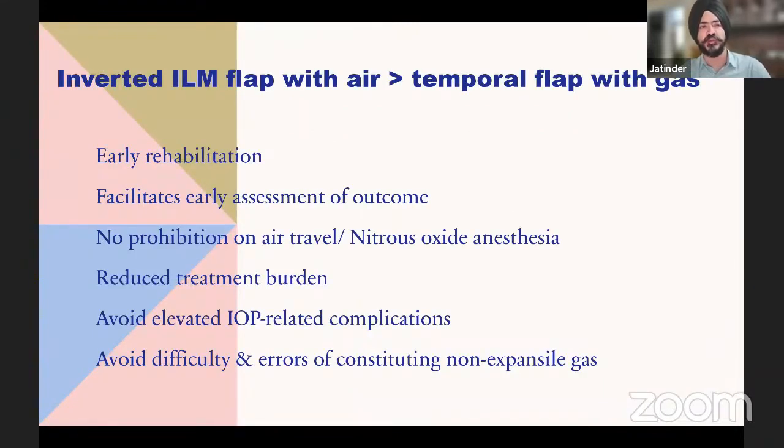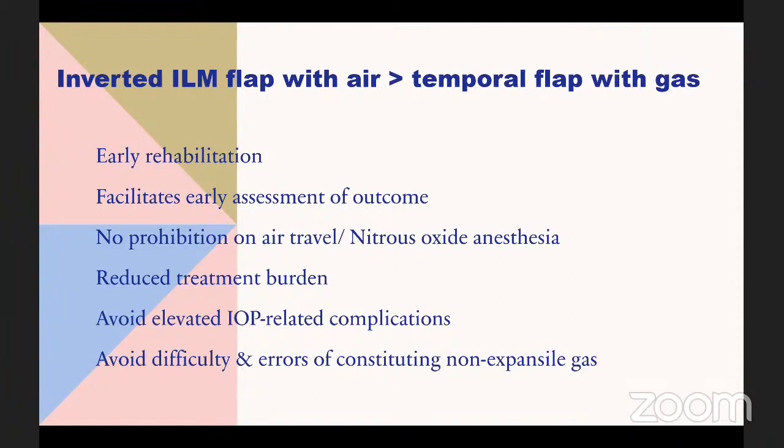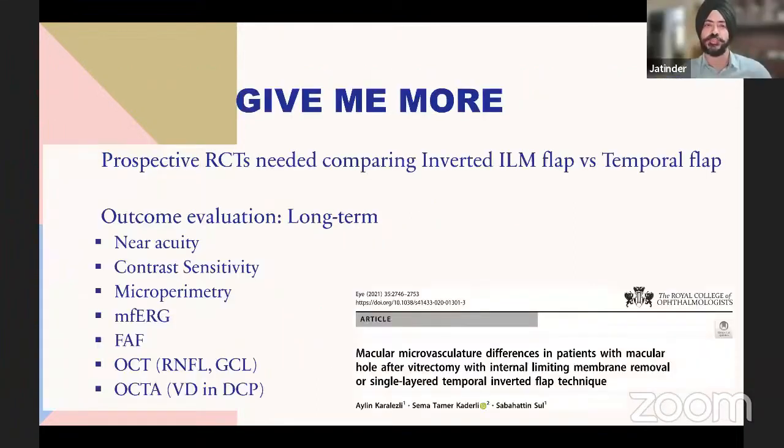So I propose that inverted ILM flap with air is better than temporal flap with gas. It gives you early rehabilitation, facilitates early assessment of the outcome of the surgery. There is no prohibition for air travel or travel to high altitude. Reduces treatment burden. Avoids elevated IOP-related complications. And it avoids the difficulty and errors of constituting non-expansile gas.